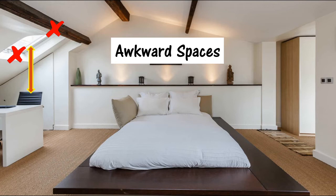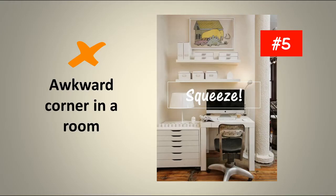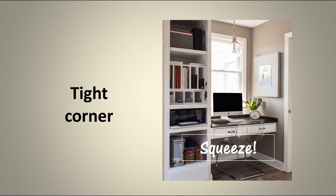Okay, so this is another feature. What other negative feature? An awkward corner in a room, making it difficult for you to position the desk squarely or properly. You're getting squeezed. Probably you don't even have space for your keyboards or something like that, because nowadays we all work with a computer. Most of us do. So preferably find a more comfortable area where you can actually work from.